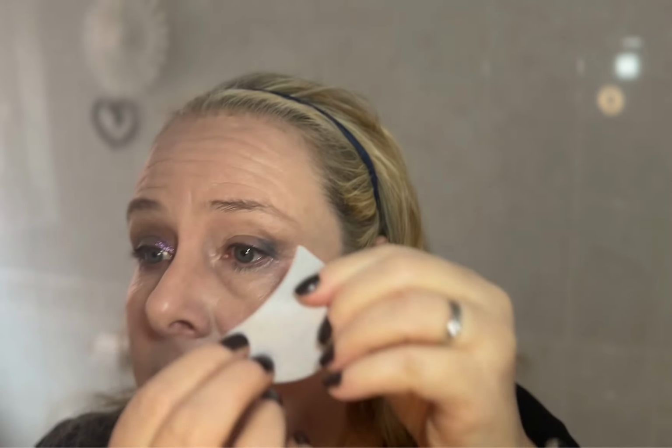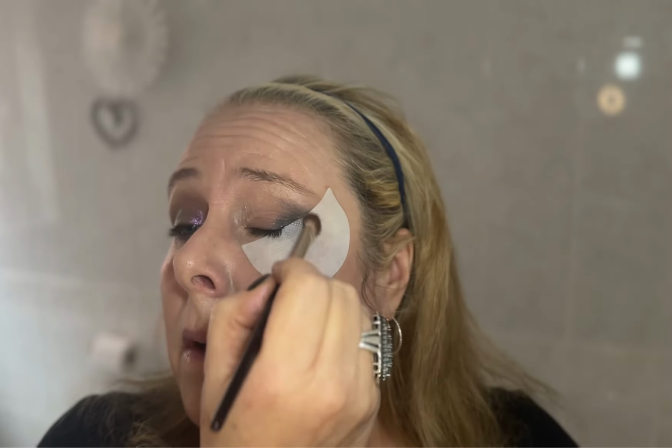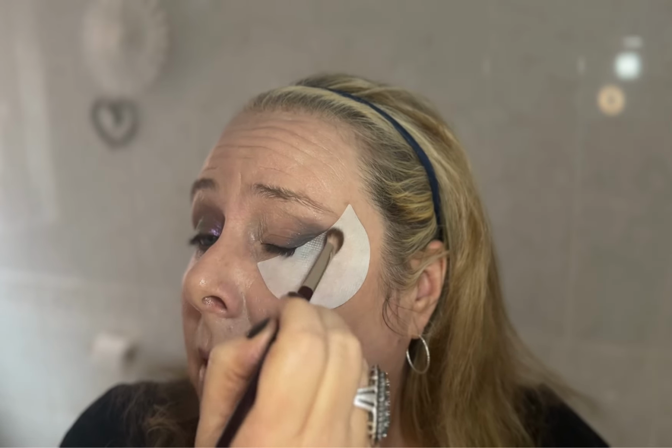So I started with the same mattes and then I experimented with the purples on the first eye. But let's jump ahead to me applying the blues. So I am really playing here. This is just having fun. This isn't what I would normally wear. And as I say, I would normally not go for a blue. But on this occasion, I'm just going to really go for a bit of a wing on the black.